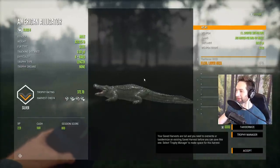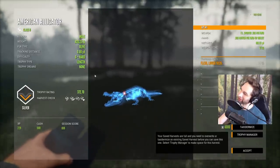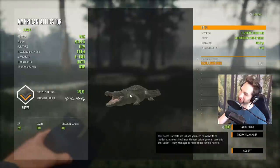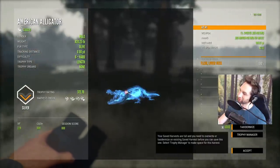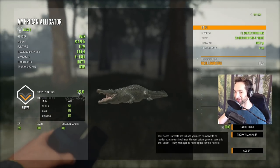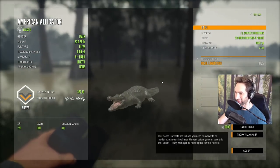There we go, a neck shot, 185 yards out. And again, right above that shoulder there. As you can see, I followed up his leg and put it right there. Perfect shot. 372, so he actually didn't quite make goal, but still a pretty good gator down.